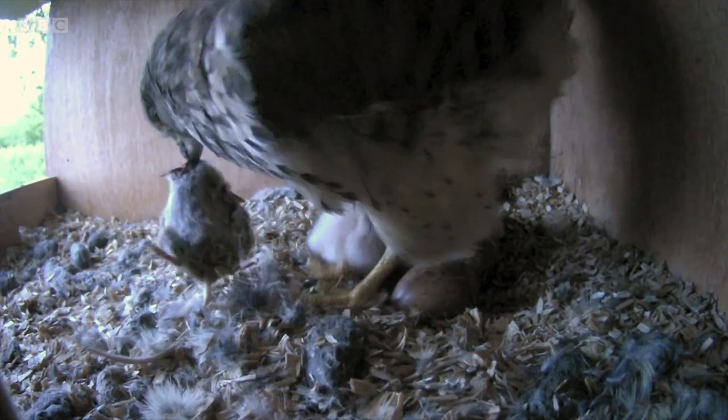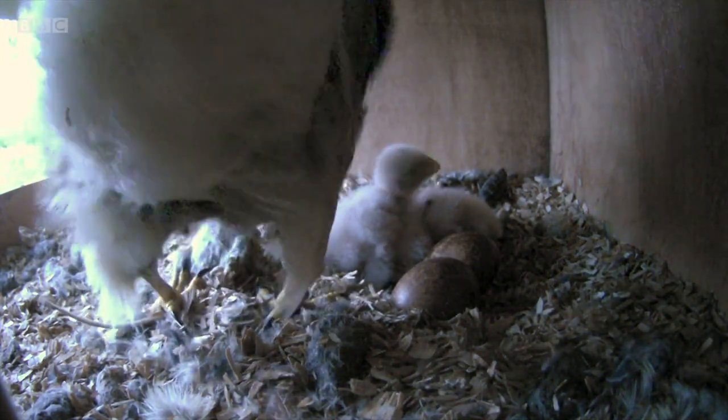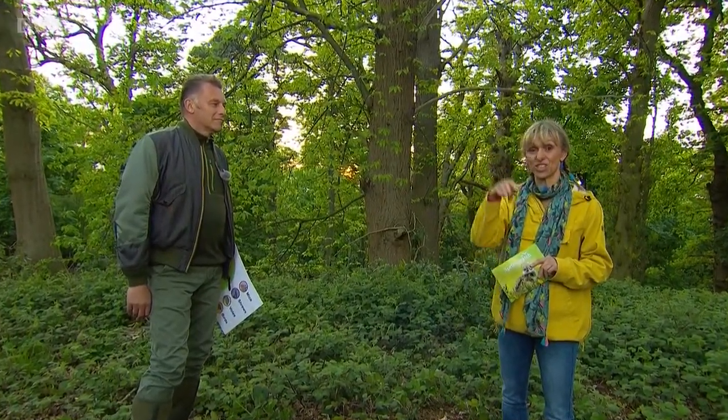Brings it in, rips bits off. I mean, sometimes the bits it rips off seem a little too large to feed the chicks. You can clearly see those 2 eggs there, though, can't you? Okay. Who knows whether they're going to hatch?